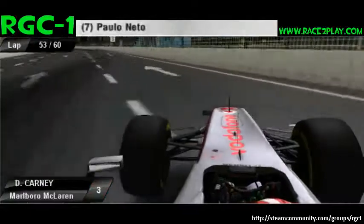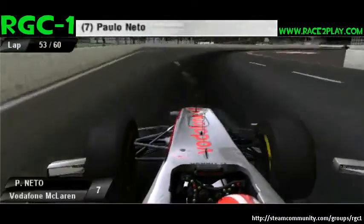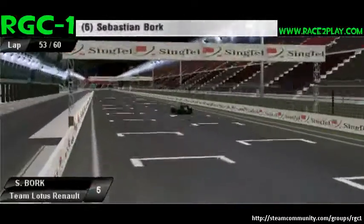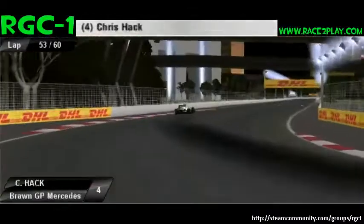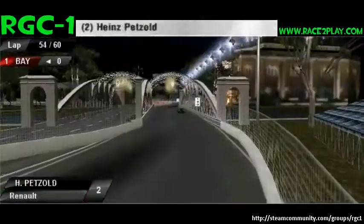Your concentration levels seem to dip a bit, and some of these guys are racing in different time zones. Neto is from South Africa, and I seem to recall he has a South African badge next to his name. If that's the case, we're talking that it's midnight there now. So it becomes difficult to keep those concentration levels up.